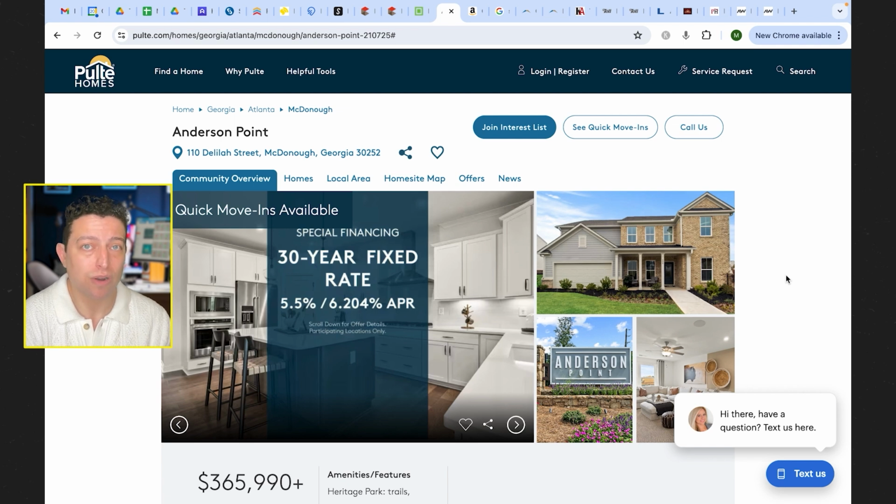And they're advertising right on their site, special financing, 30-year fixed rate, 5.5%, 6.2% APR. So you got to read the fine print, and that's going to be highly variable to your qualifications as a buyer. But there are a lot of incentives available that were not available a couple years ago. And like I've been saying, there are move-in-ready options available right now. So take a look at Pulte. Don't be scared by it being a big builder. They're doing some communities with really good value.